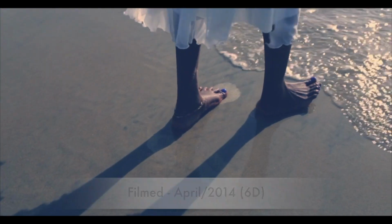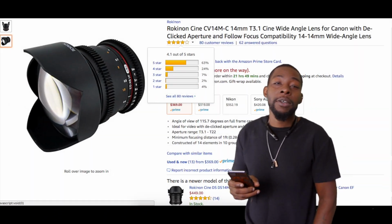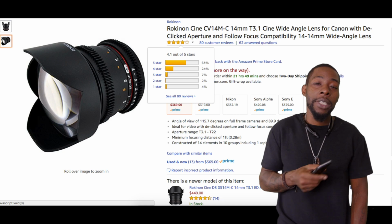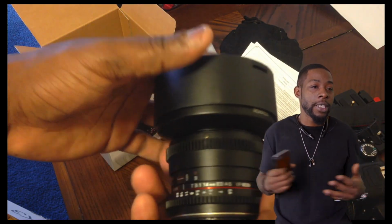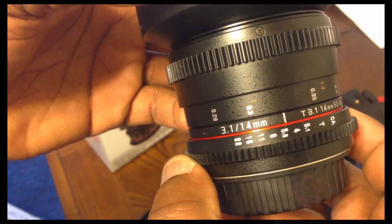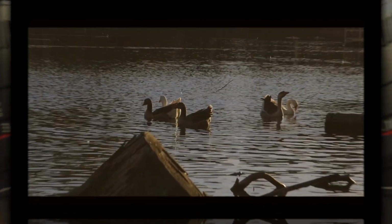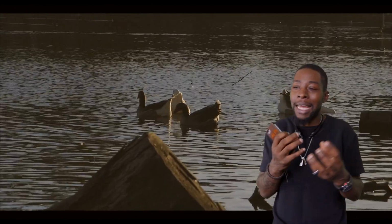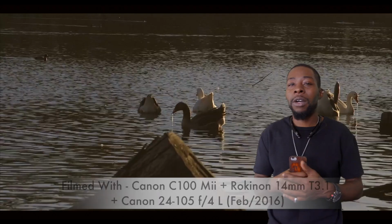2 more lenses left. We got the Rokinon 14mm Cine lens, my first and only cine lens I ever purchased. Loved it though. It was good for its time. Nice little wide angle. It did good in some areas, and not so good in others. When it comes to filming a lot of things on screen, like bushes and grass, it didn't really do too well with that.